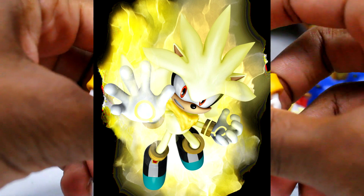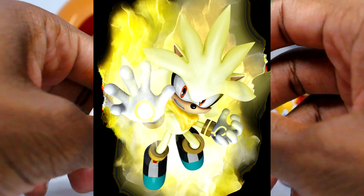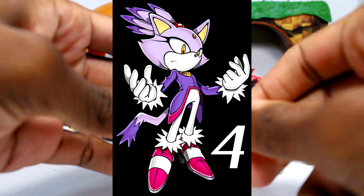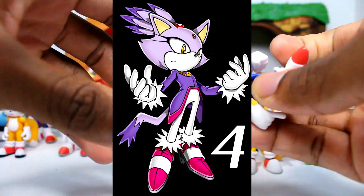And it's also just great to see Silver back in the 4-inch lineup. Now, coming in at number 4 is going to be Blaze. Now, Blaze was confirmed to be getting a figure. Apparently she's on the radar right now. We don't know if she's getting a 4-inch or a 2.5-inch first.